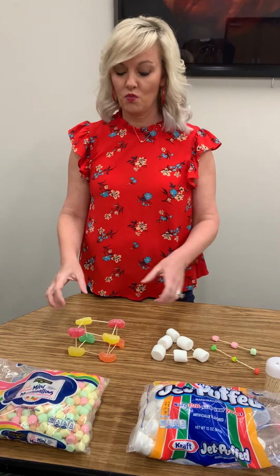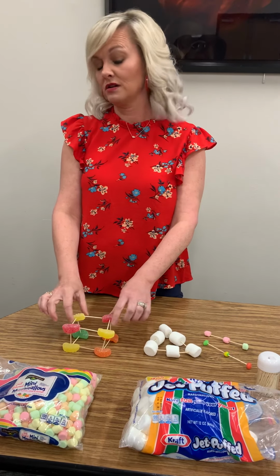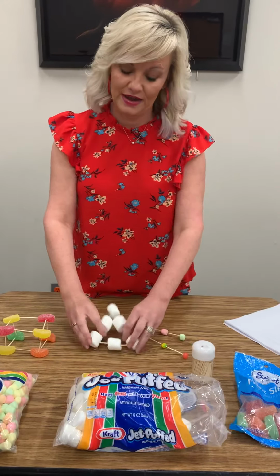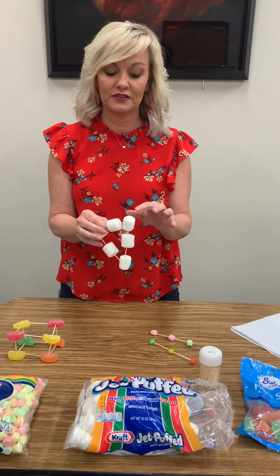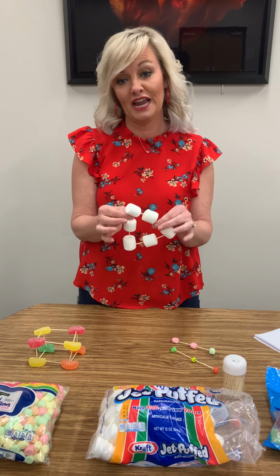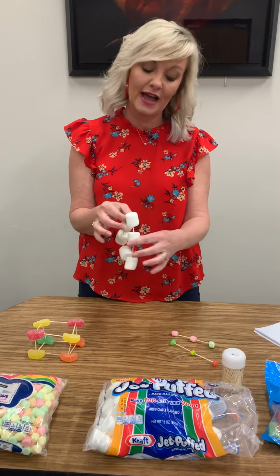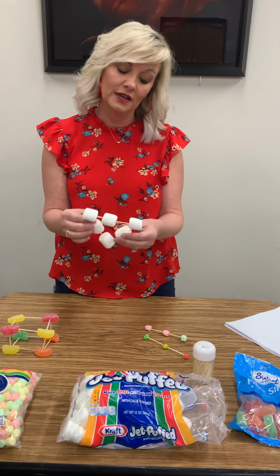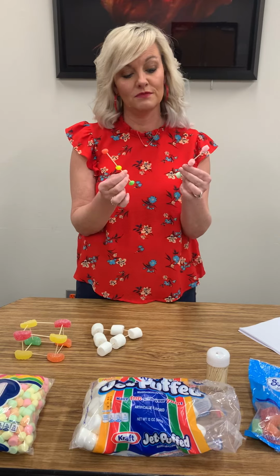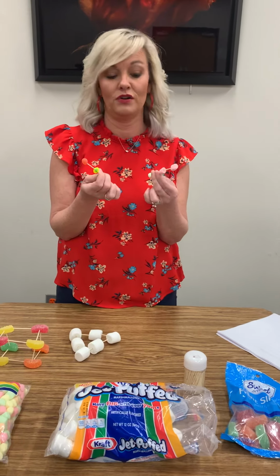you can ask them, why do you feel like this one was more solid? Is it because it was thicker? Was it because they had a flat surface? Were they better than the marshmallows because the marshmallows were not all even? Marshmallows are different shapes, some are kind of flat, some are more round. And the same with the jelly beans. Did they work better than the little marshmallows? And why do you think that they worked better?